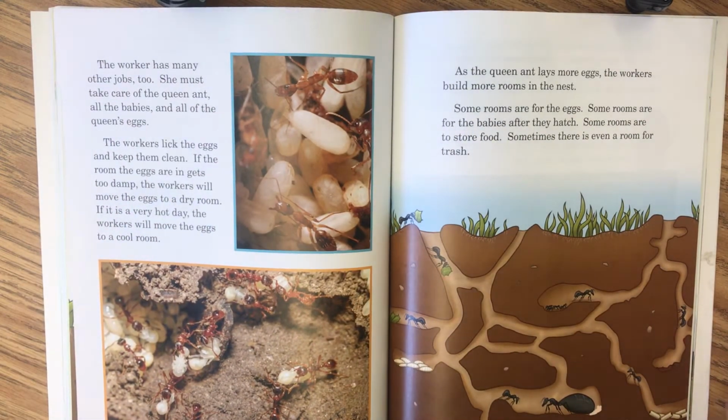The worker has many other jobs too. She must take care of the queen ant, all the babies, and all the queen's eggs. The workers lick the eggs and keep them clean. If the room the eggs are in gets too damp, the workers will move the eggs to a dry room. If it is a very hot day, the workers will move the eggs to a cool room. Those worker ants are super busy. Wow.